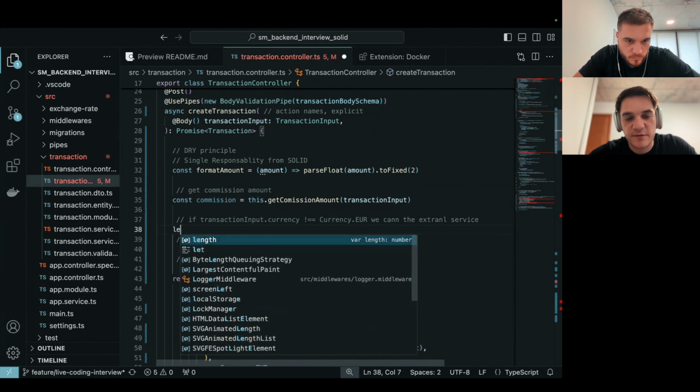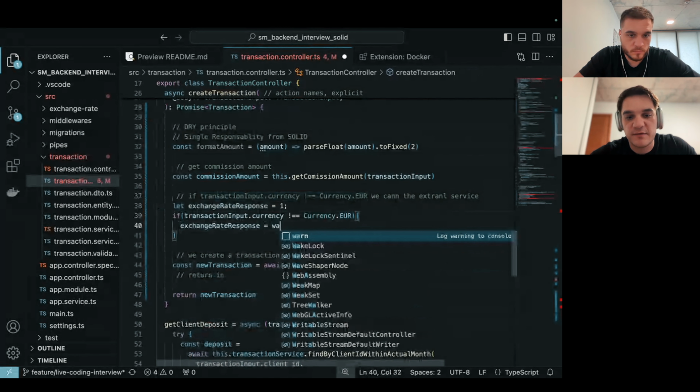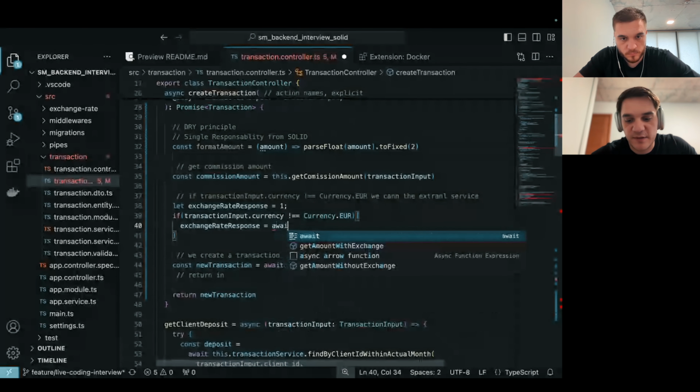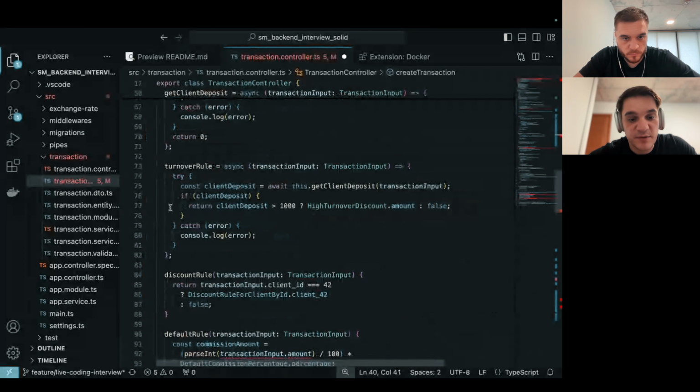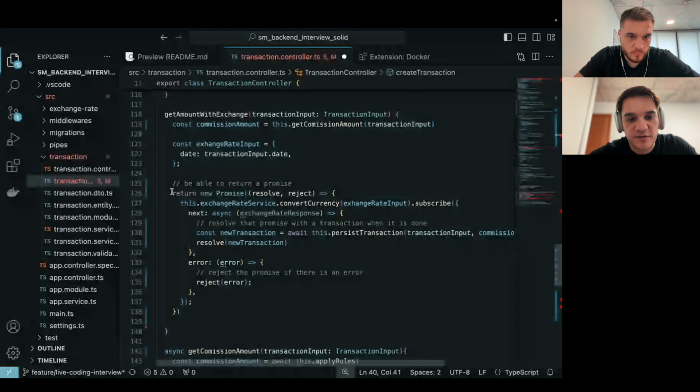And the only thing that we didn't do here is to make this a method to get the actual exchange rate: if the transaction currency is not euro, then the exchange rate response should be await this dot. And this is where you need to simplify this method even more than we had here. See, we had this method that just gets an exchange rate, and rather than creating a transaction here, to make this even cleaner, we just return the exchange rate. So I'm going to put the exchange rate in. That's the only thing we do. We do not need to get the commission amount anymore. Okay, and this is just getExchangeRate.